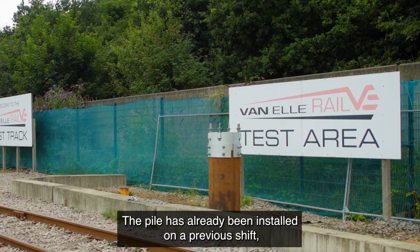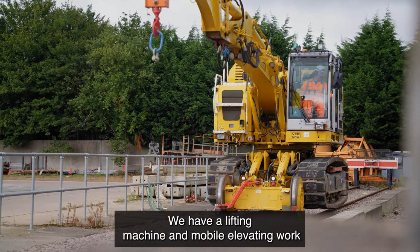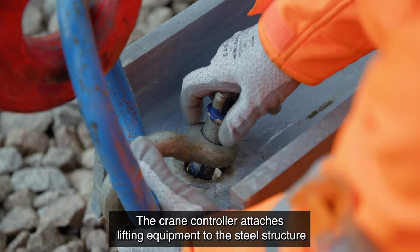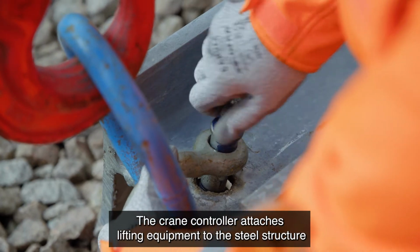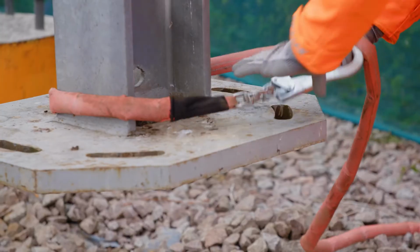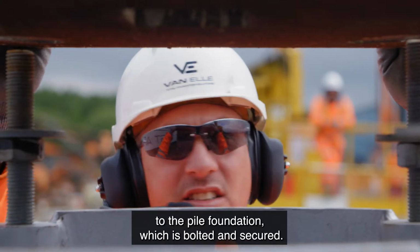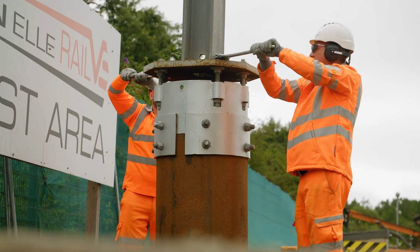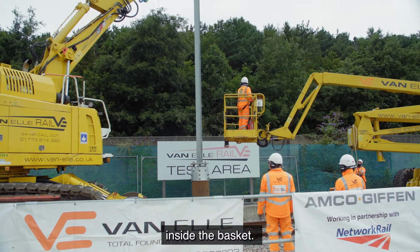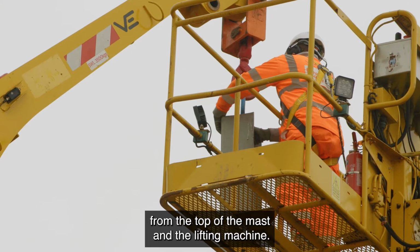The pile has already been installed on a previous shift and we're returning to install the steel structure. We have a lifting machine and mobile elevating work platform side by side on the site. The crane controller attaches lifting equipment to the steel structure and raises it from a horizontal position on the floor into a vertical position in the air. The lifting machine offers the steel structure to the pile foundation, which is bolted and secured. The mobile elevating work platform is raised with an operative inside the basket. Their job is to release the lifting equipment from the top of the mast and the lifting machine.